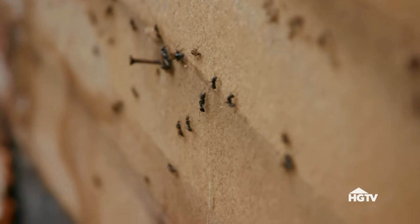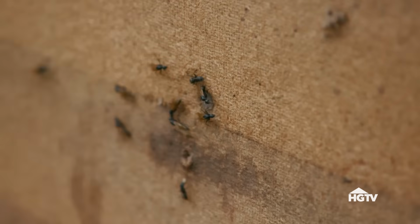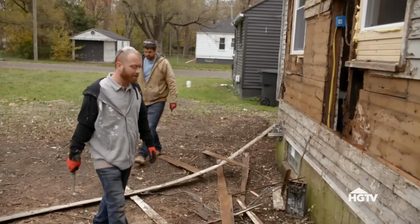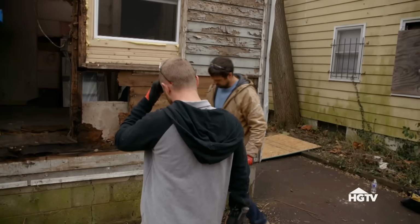A carpenter ant infestation is definitely no joke. Sort of like termites, they can chew through wood and hollow out entire boards. And if you don't take care of it, it can really become a big disaster. This is yet another hit to the schedule, which is also a hit to the budget. We just can't let these things colonize the whole house. So this house is no longer the Zen house, it's apparently just the carpenter ant house.